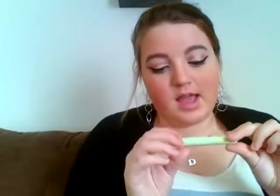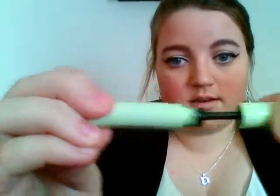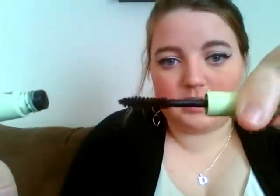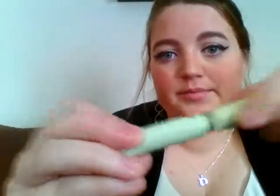Oh, and I'm sorry, I actually do have one more makeup. For my bottom lashes, I use this Pixi Lash Booster Mascara, and that's what the applicator looks like. It's just a small, normal everyday applicator. And I like it. But that actually wraps it up for makeup.